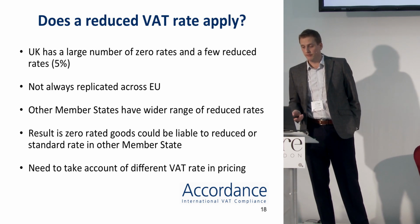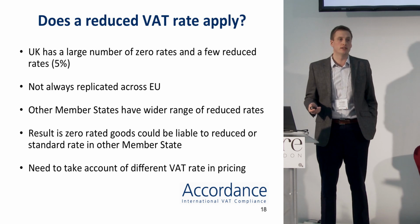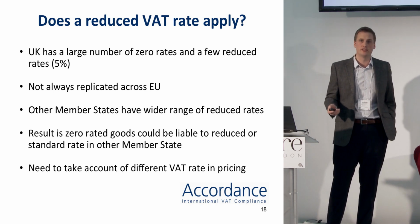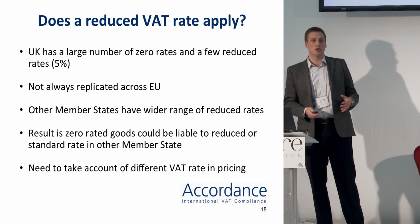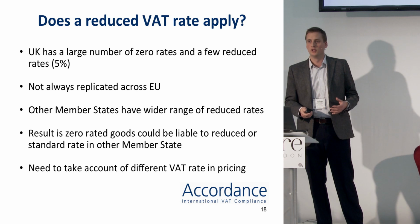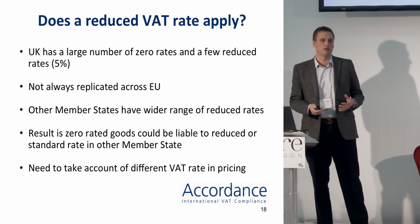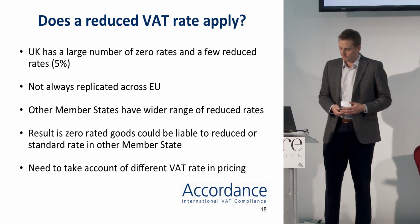Other member states have lots of reduced rates. For example, France, I think, has several reduced rates, 10%, 5.5%, and a super reduced rate of 2.1%. So again, working out which rates apply to which products you're selling can be quite complicated, and it's quite important you establish and understand what rate is applicable to the items that you're selling to make sure you're accounting for VAT correctly.